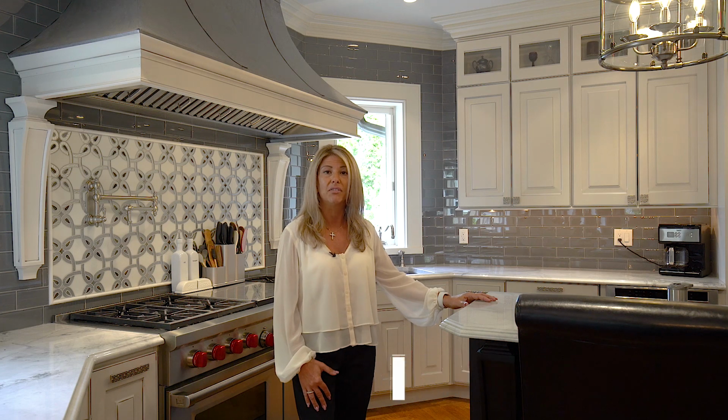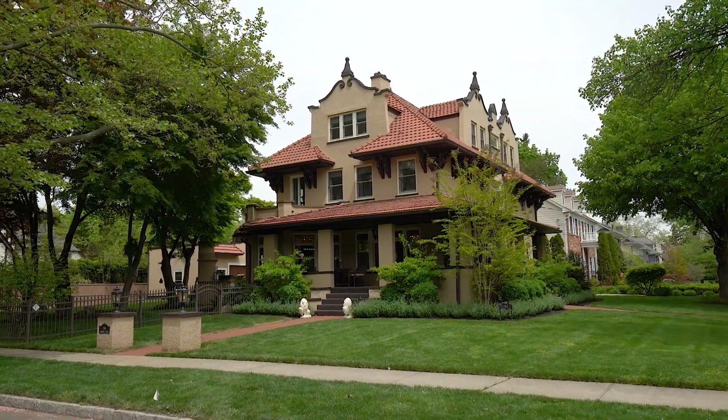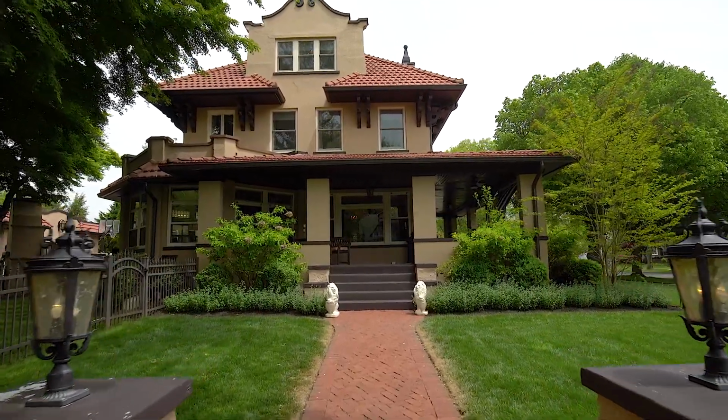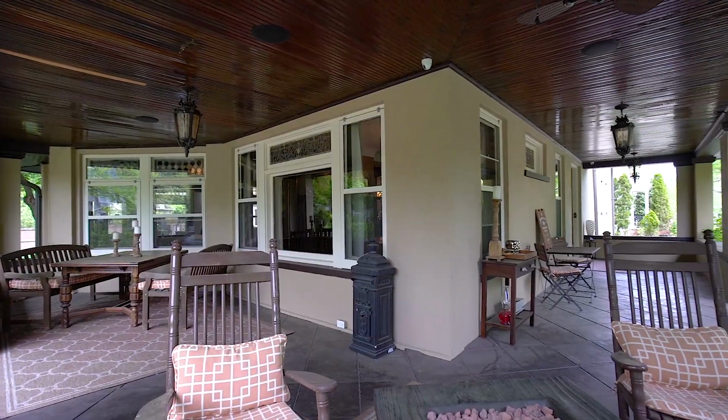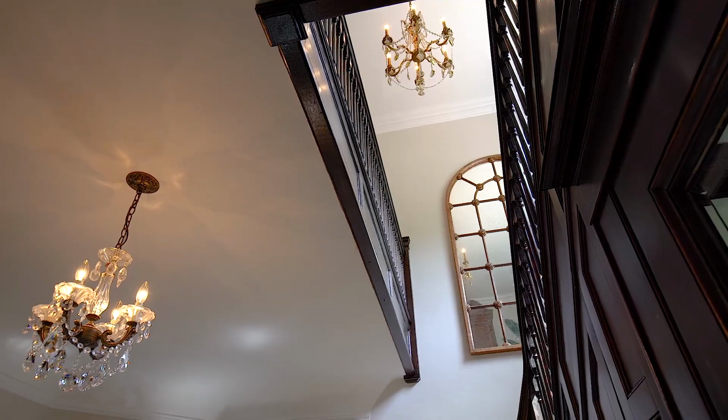Welcome to 704 Highland Avenue, located in the desirable gardens of Westfield, convenient to downtown, schools, trains, and parks. Enjoy this beautiful tour. This stunning Mediterranean-style home was originally built in 1905, and in 2016, the current homeowners restored the property to perfection with all the modern amenities to create this masterpiece.